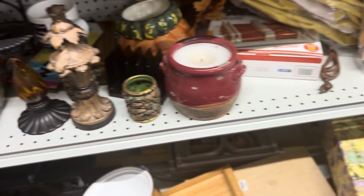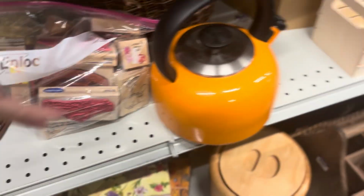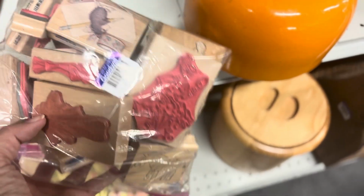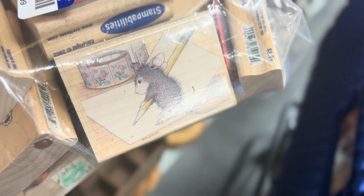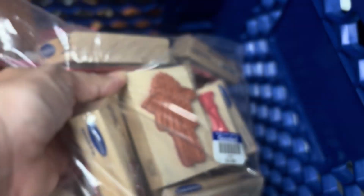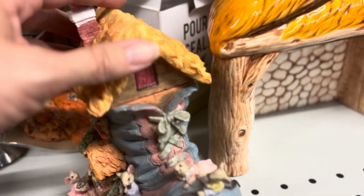Now, I will always look at a bag of rubber stamps just like these. And what I'm usually looking for is Mouse House or larger rubber stamps, like at least 5.5 inches. And on this one, I did see a Mouse House stamp. People collect these. They love these. They are vintage. And I see some other good larger stamps in here as well. So I went ahead and bought this for only $4. That makes each one of these stamps like less than 50 cents a piece.